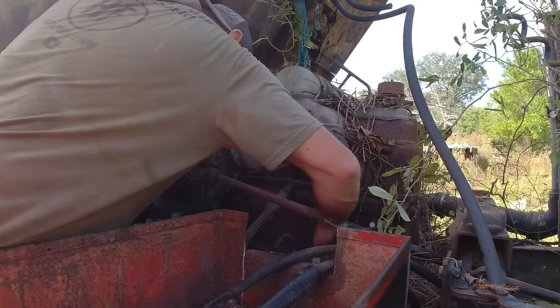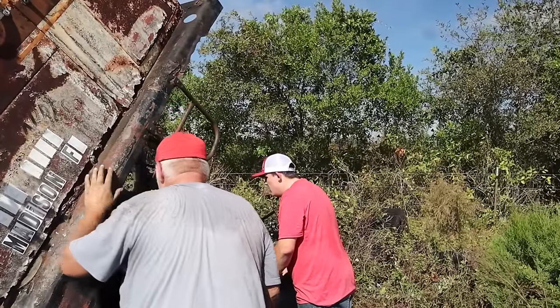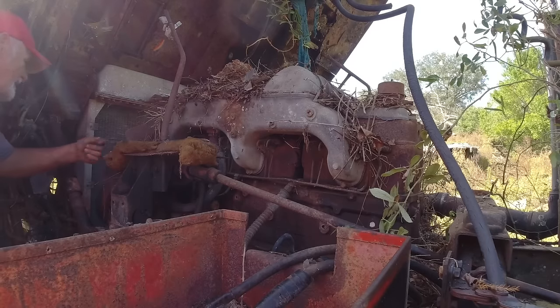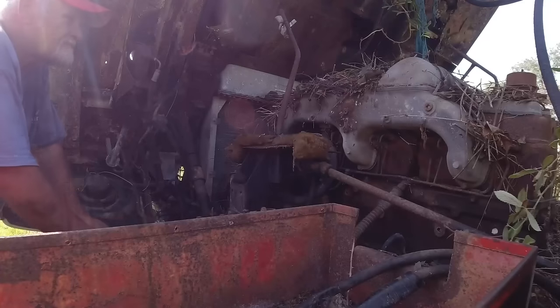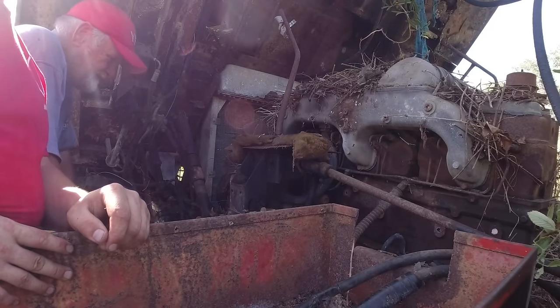There's better cables there. Do what, Wiley? All right, this should be easy to access. Just be real careful with this rat poop stuff, Caleb. It can kind of give you a disease if you ain't careful. Let me go get my gloves.